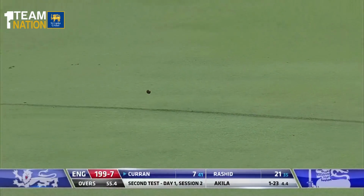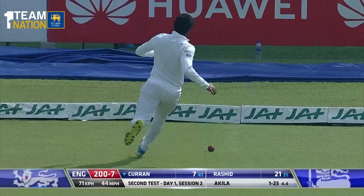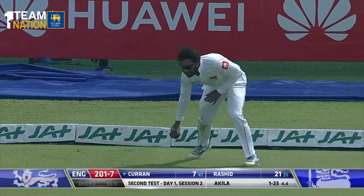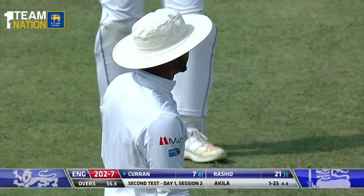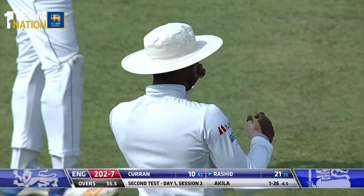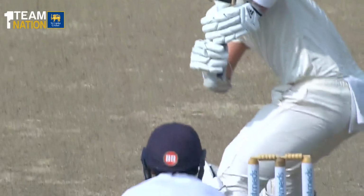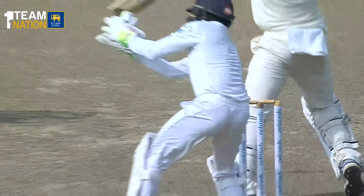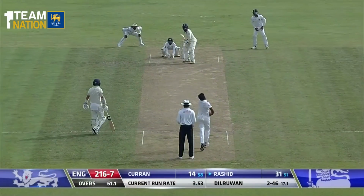Dropped. That was a sharp chance. It would have been a terrific catch, a reaction catch. Sam Curran on the back foot, a sort of flash at the ball. It's going to be on first slip so quickly. England moved to 202 for 7. It would have been instinctive. It's gone through him.